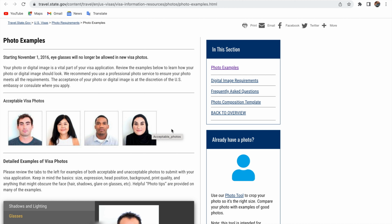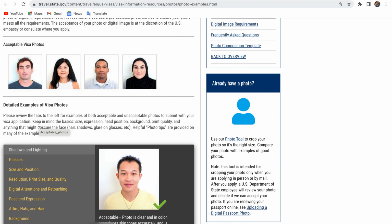You have to be very careful about the photo that you are sending to them. Always remember, your passport picture that you will be adding to the application will say a lot about you. In case you send a passport picture that is not of good quality, or the background is off in some way, your application will be rejected. So your passport picture is very important.